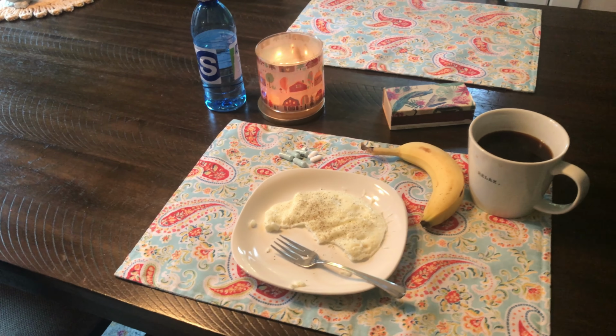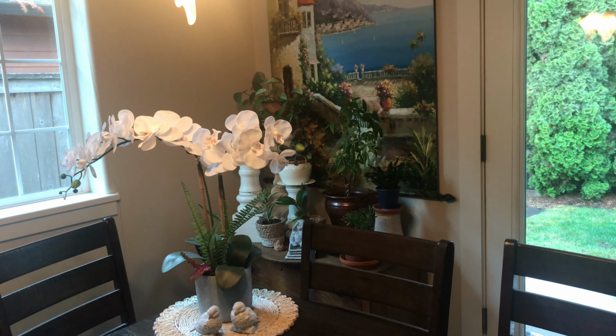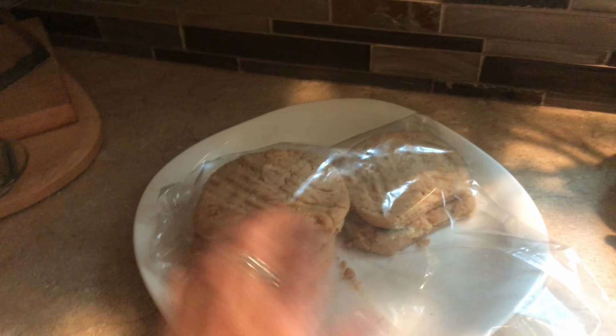Lauren and I have been really bad, though. We baked some chocolate chip cookies last week, peanut butter cookies this week. Look, I'll show you the peanut butter cookies. Oh, my God, they turned out so good. Don't mind my mess. That's part of the egg yolk. Sorry. But these peanut butter chip cookies, they turned out so good.